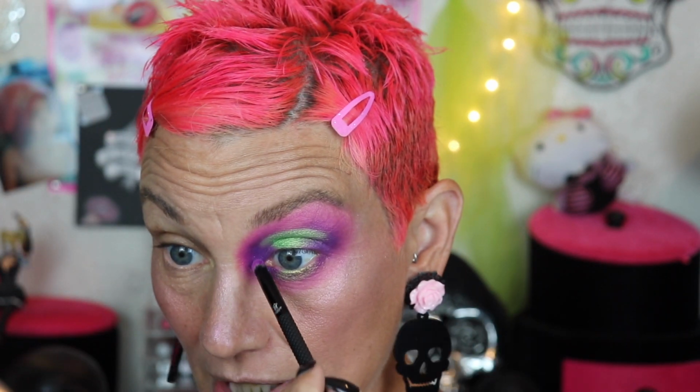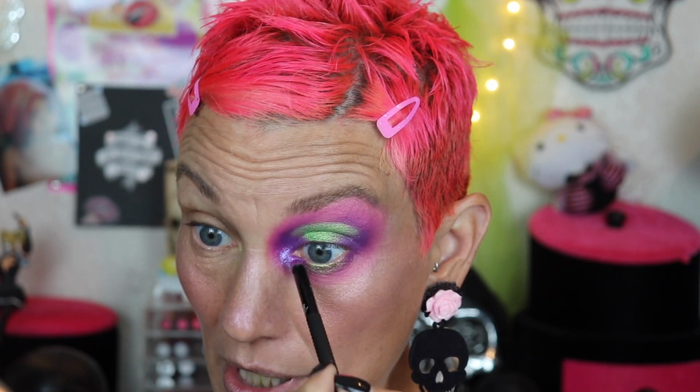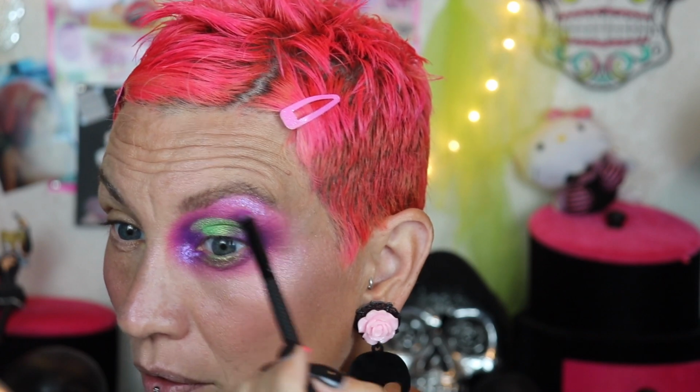I'm going to spray my brush with that purple for the inner corner highlight and see if it doesn't just make it, you know, I might have just changed my mind about this palette here. What do you think? Can we live with that? I'm going to finish my face and I'll be back when I'm done.